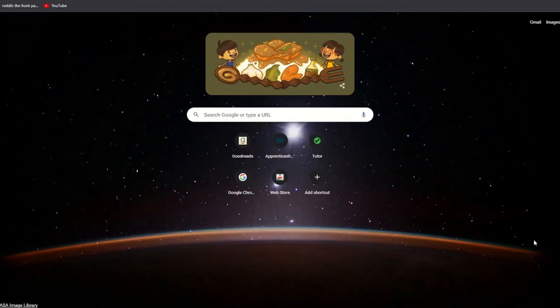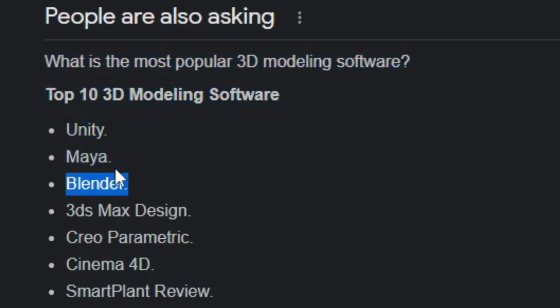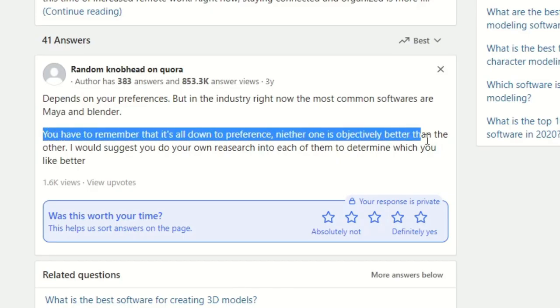The first step, I suppose, is to choose a 3D modeling software. Looks like the two main ones people use are Maya and Blender. Neither one is better than the other, all down to your own preference. Do your own research.